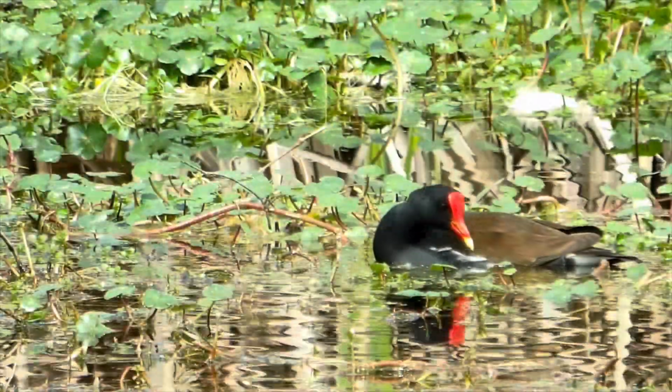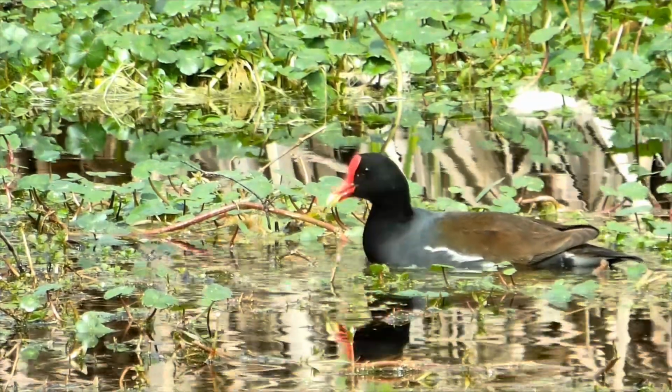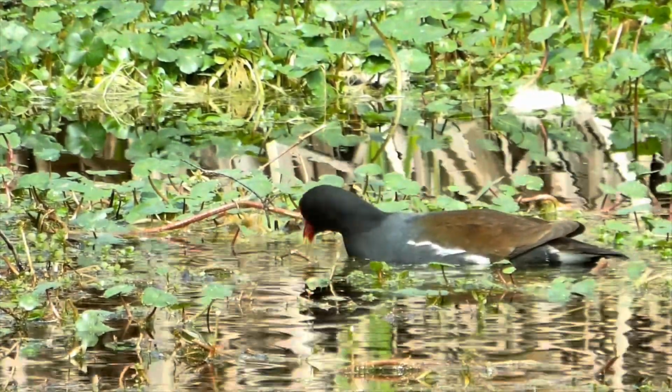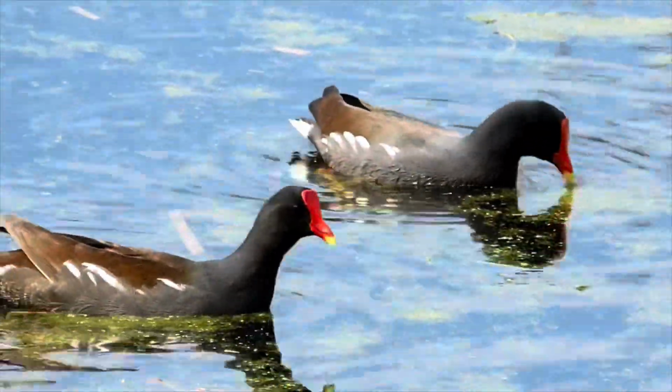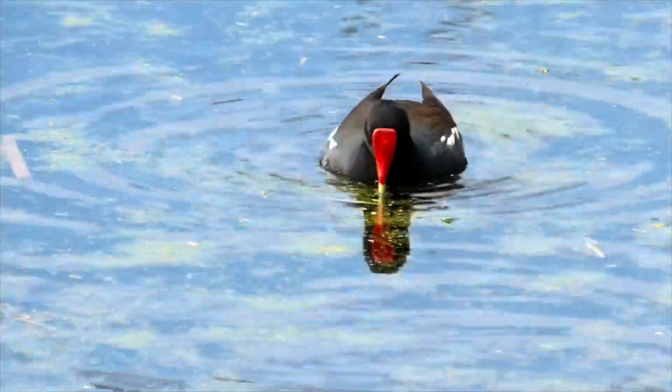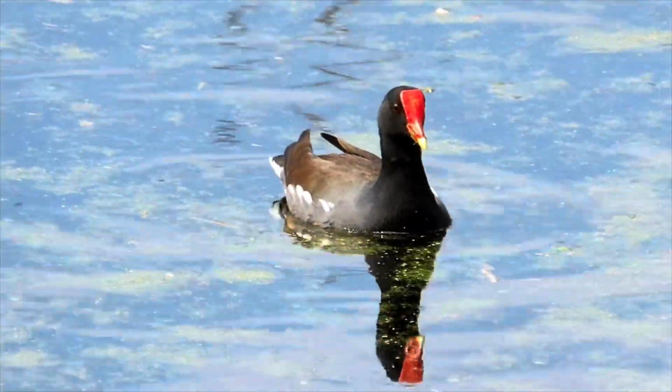Moorhens are omnivorous, feeding on a mix of aquatic plants, insects, small fish, and even carrion. They are also known for their loud, sometimes comical squawks and aggressive territorial behavior, often chasing off intruders with quick bursts of speed across the water.